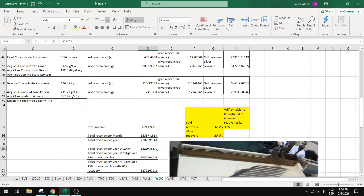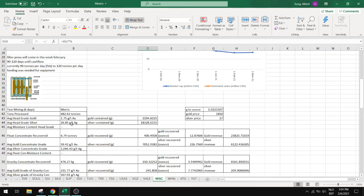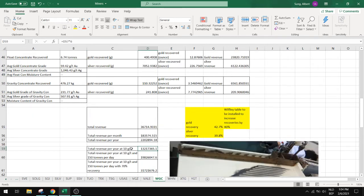Now, we take this to 10 grams per ton. So that's times 6, because we are now at 1.75 grams per ton. So we need to do this times 6. Then we get to 10 grams per ton, and that's $13 million per year.